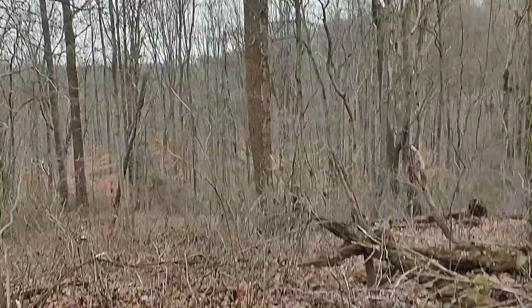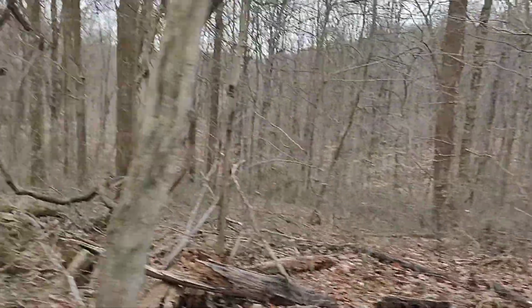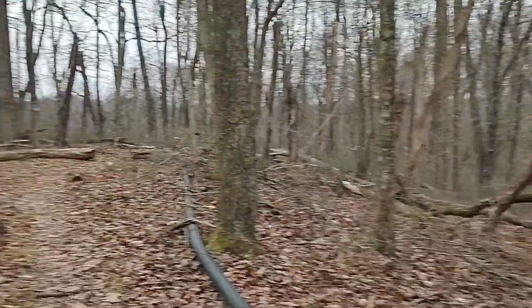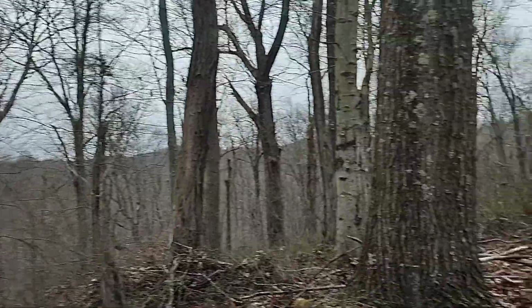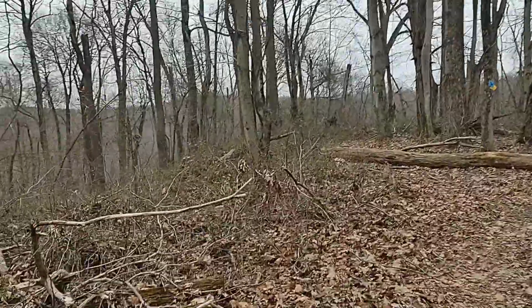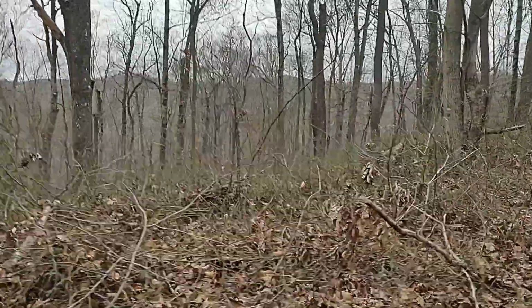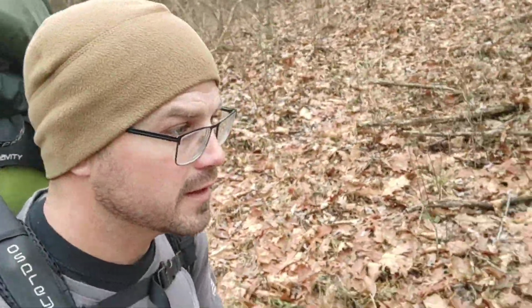Got this neat scenic valley on the side. And then you can see the ridge lines out there. We are so close to the border. You get so many cool sounds when you're out here. Like hearing the screech of a red-tailed hawk and nothing else. Just the crunch of the leaves under your feet.